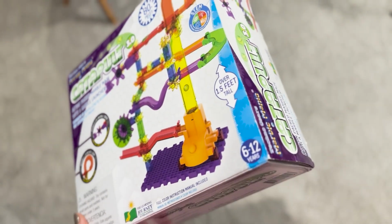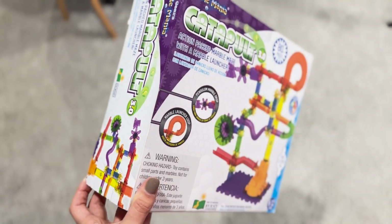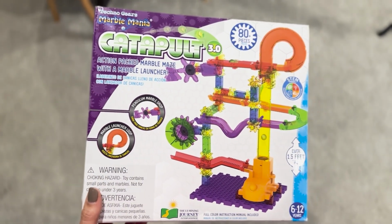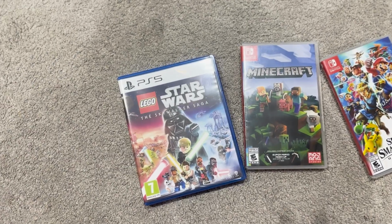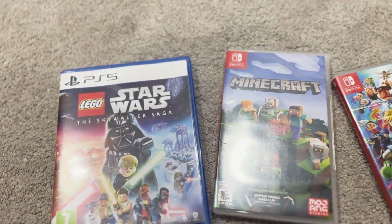It's not going to be a lot, depending on your situation, but every little bit counts, and at least then you know that toy is not going into the trash, going to waste, it's going to a new home, and again, you get to make a little bit of extra money.